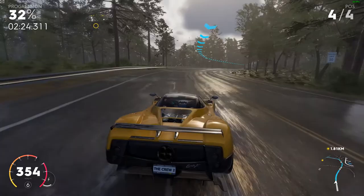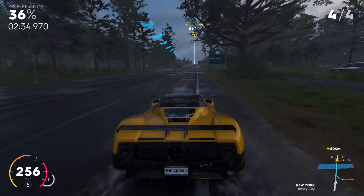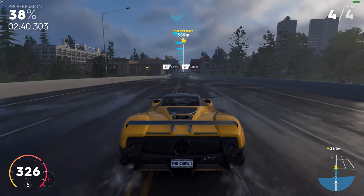Is that the Big Apple we see in the distance? Well now, at this speed, our drivers will be taking a bite out of it in no time at all. Time to take things to the next level.